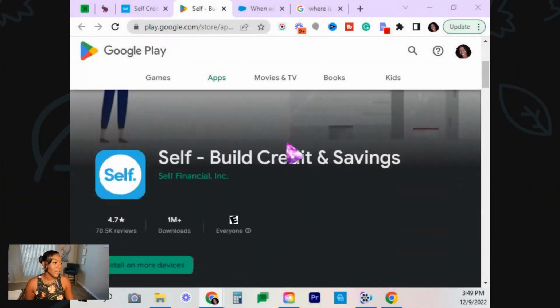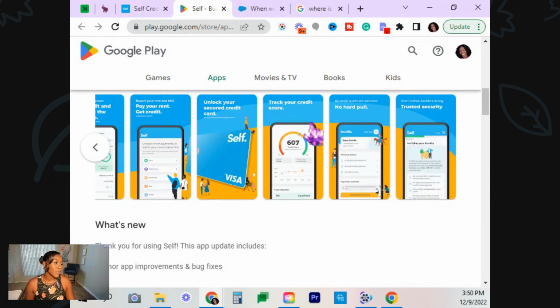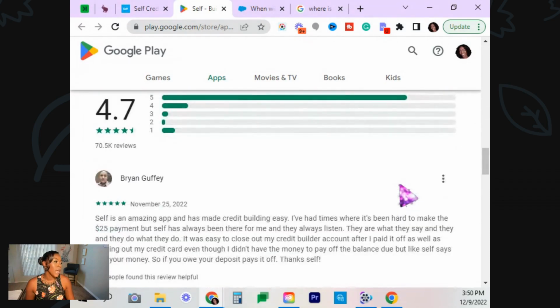Now, I do have it here, you guys, just in case you want to see more about it. So they're going to report to the credit bureaus. Like, you could pay your rent. So I like that, rent and your bills. So that's good. And you can unlock your secure credit card there. You could track your credit score. It's not going to be a hard pull. So this can all be done through the app.